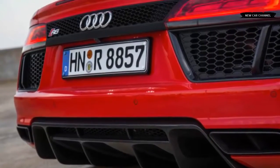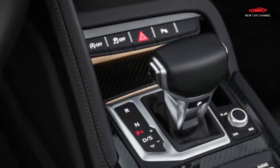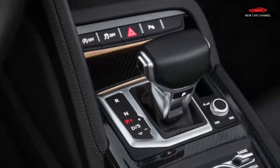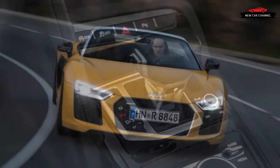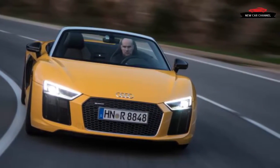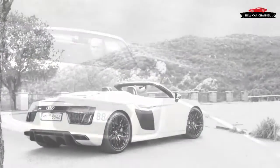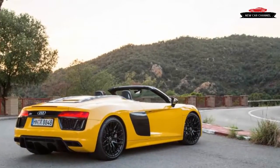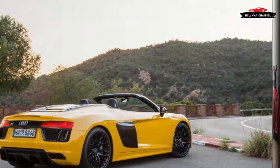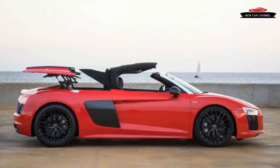Perfect 10. The new Spyder again uses a fabric roof, which can be opened and closed in 20 seconds at up to 31 miles per hour. It stows beneath the carbon fiber engine cover, just ahead of a 5.2-liter V10. It's rated at a healthy 540 horsepower delivered at 7,800 revolutions per minute, while maximum torque is 398 pound-feet, served up at a lofty 6,500 revolutions per minute.